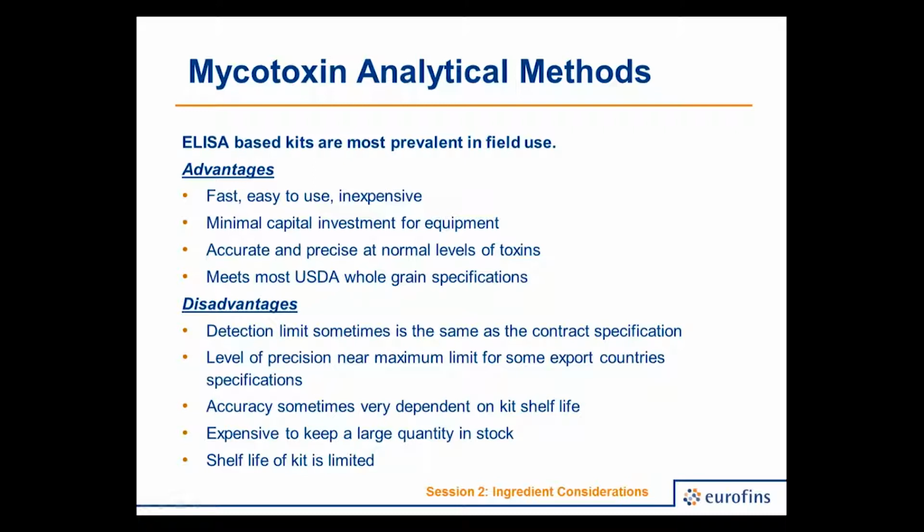You only need a reader to quantify mycotoxins such as aflatoxin or DON or fumonisin. And they're relatively accurate. The precision is okay. It's not the greatest, but it is acceptable for most screening testing, especially in the field. USDA has approved many mycotoxin kits based on ELISA technology.